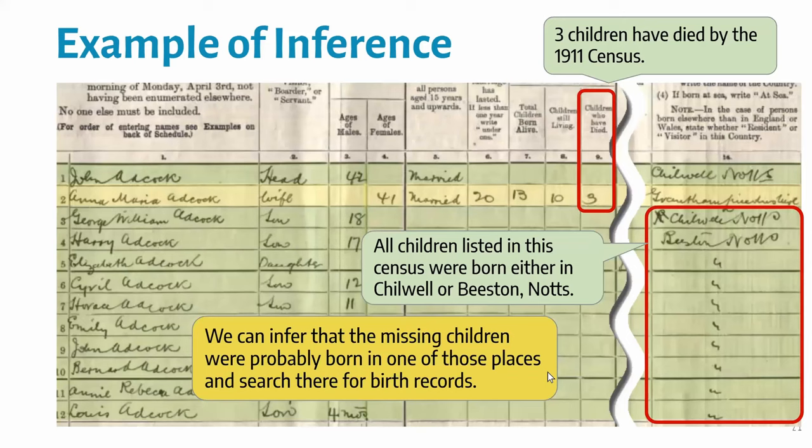And then if we looked in both Chilwell and Beeston and didn't find any kids of John and Anna Maria, then we might want to start searching surrounding areas or seeing if we could find evidence of a move or whatever that might be. But an inference gives us a really solid place for starting. And you notice we didn't just guess at this. We based the inference on the fact that the children were born in certain places and that it was pretty consistent after the move to Beeston.